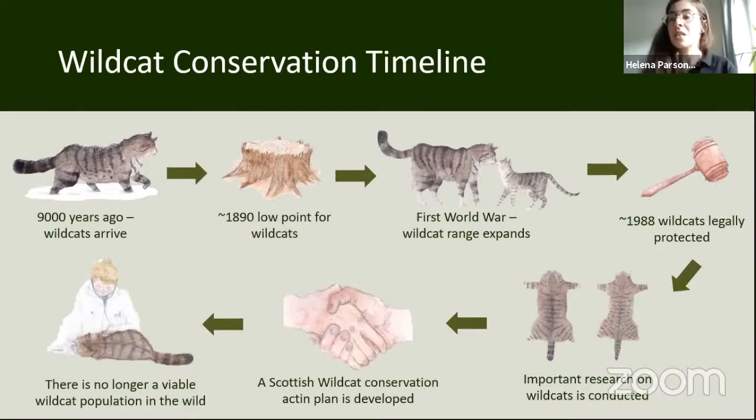Scottish Wildcat Action was then launched in 2015, and this project carried out a lot of research as well as education and outreach. And in 2019, a report was published by the IUCN Cat Specialist Group. So this is a group of international experts, and they concluded there's no longer a viable population of wildcats living in Scotland. So that basically means that there was no evidence that the population would survive, and there were too few individuals to be able to carry on the population. And they said that extinction of the wildcat was likely without carefully carried out wildcat releases.